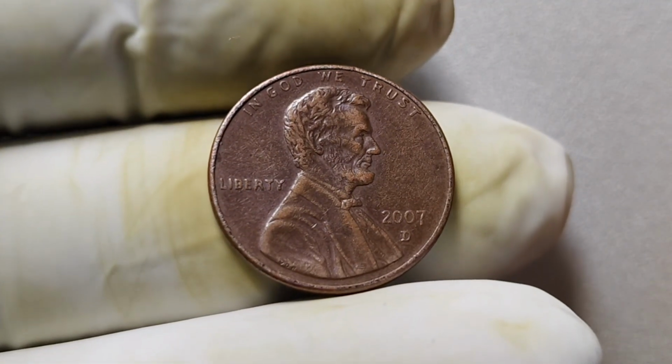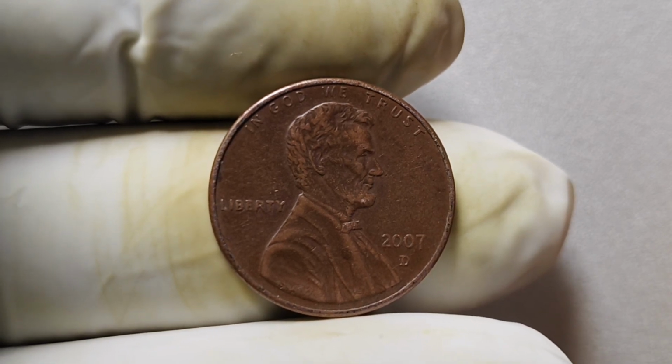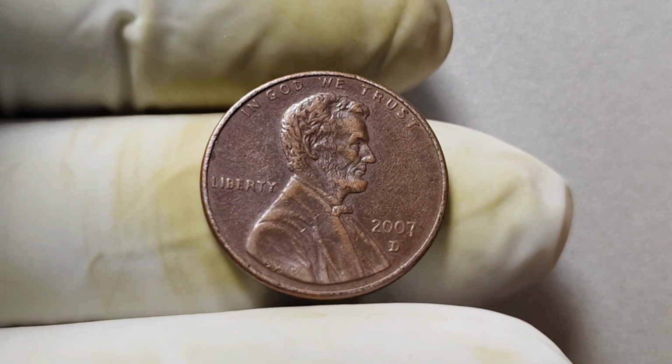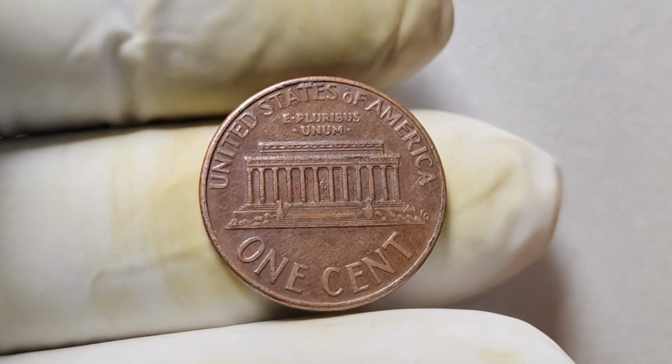One of these 2007 D pennies, with the right mint error and in the right condition, sold for $1.1 million. That's not some urban legend passed around on Reddit. That's a real auction result. Why? Because serious collectors will pay serious money for serious rarity.